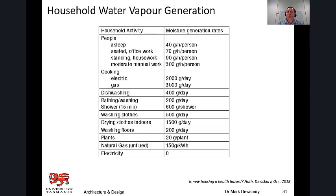I'm sitting here in this office yakking away, so I'm making 70 grams of water vapour per hour just sitting here. If I was doing some housework, I'd be making 90 grams of water vapour per hour. Our cooking, our dishwashing, our bathing, all these activities we do in the house add water vapour to the house. So it's not an equilibrium. Equilibrium would be the same as outside, but inside the house, we're adding more and more water vapour to the environment, and the system needs to achieve equilibrium.